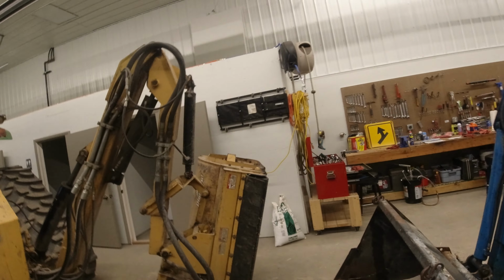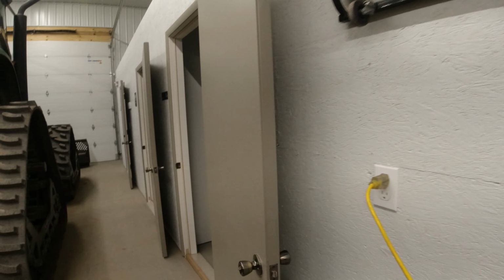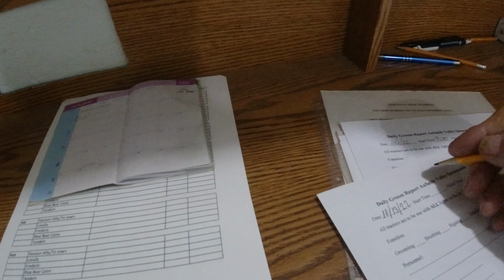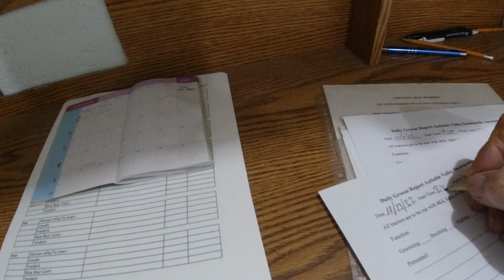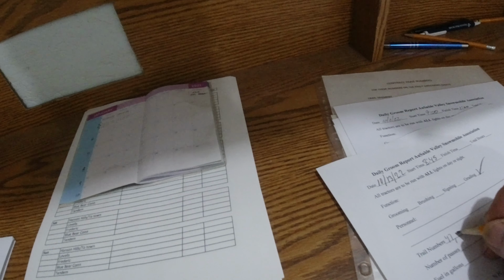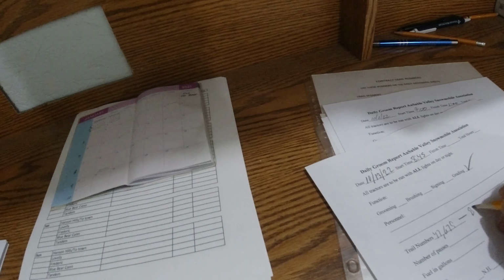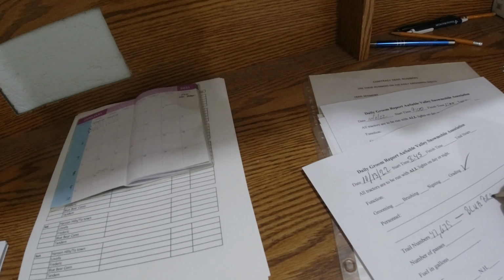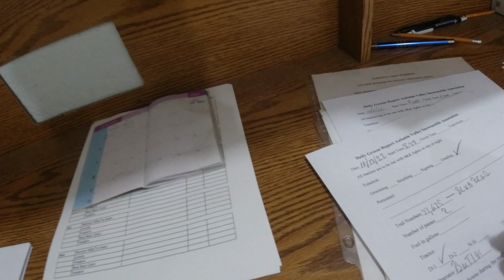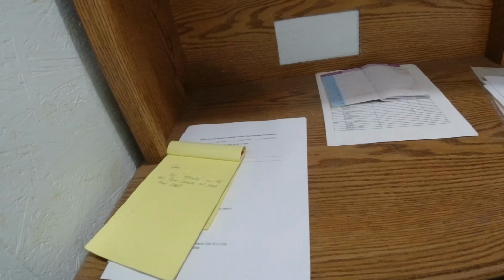All right. We're going to do our paperwork first today. What time is it here? 8:42. Okay, I had to look at the calendar on my phone to find out what the date was. Start time, we're going to say 8:45. Finish time, we'll know when we're back. Brush and sign and grading. Trail numbers, it's going to be 47, 679, 2 Blue Bear. Tractor D1, operator me. Okay, paperwork's done.